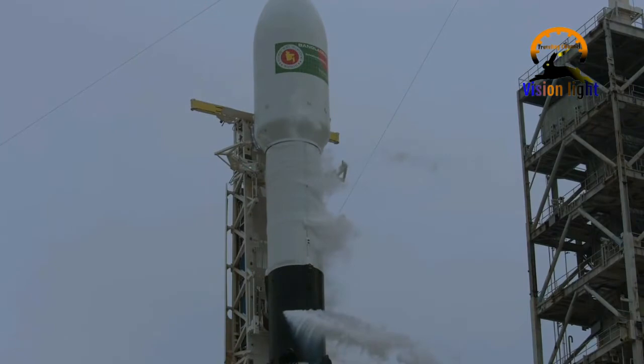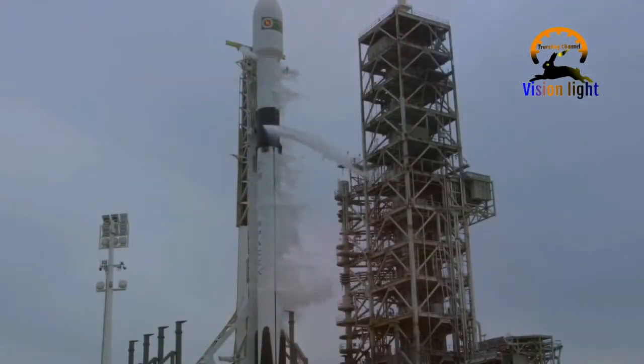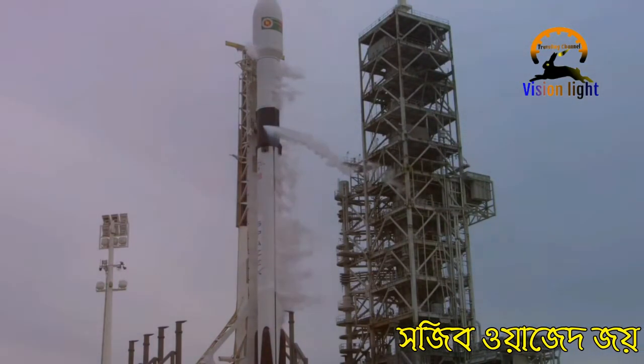The range is currently go, and the weather is also still looking good enough for us to launch today. At this point, we're just outside of T-minus 3 minutes, so let's listen in to the last few minutes of terminal count.